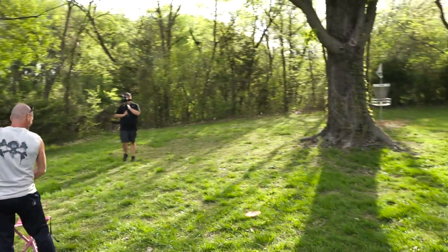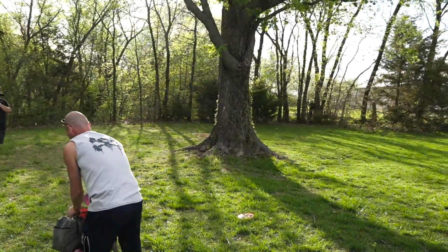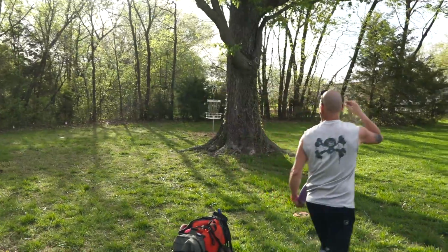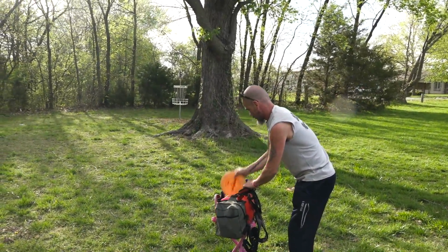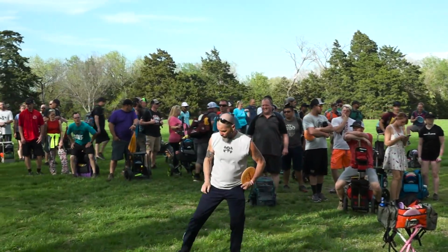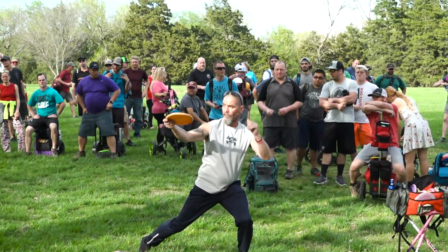Walking up on Oakley's drive, we see it's gotten a little bit of an unfortunate skip, and the only tree really in play near the basket is directly between Brad and Eric's disc. They are certainly going to have to work the disc left to right to get this putter into the basket.